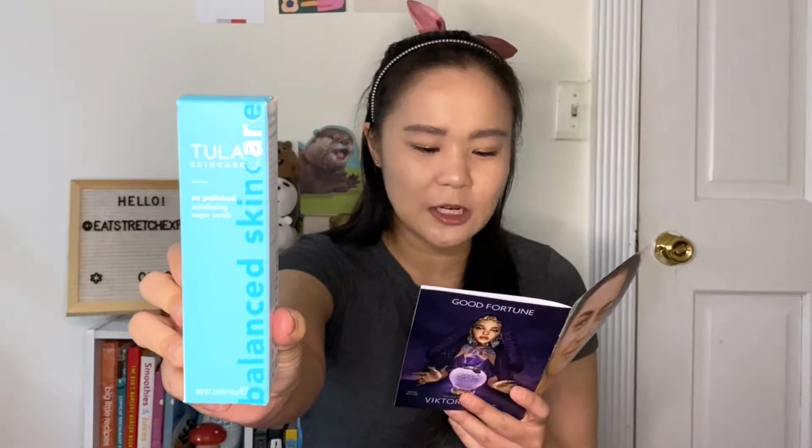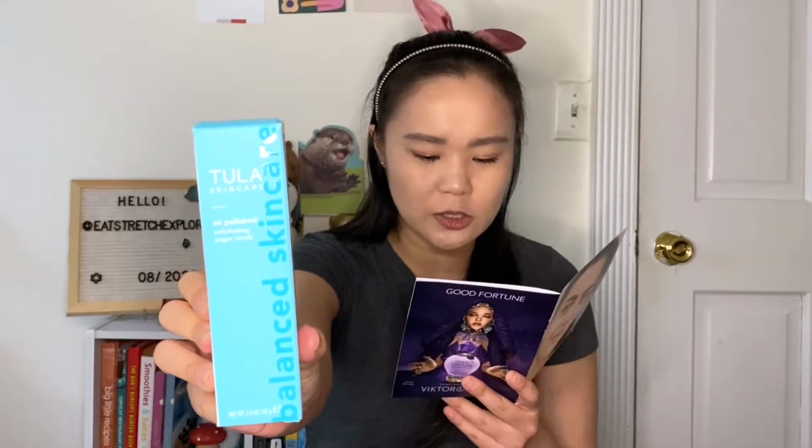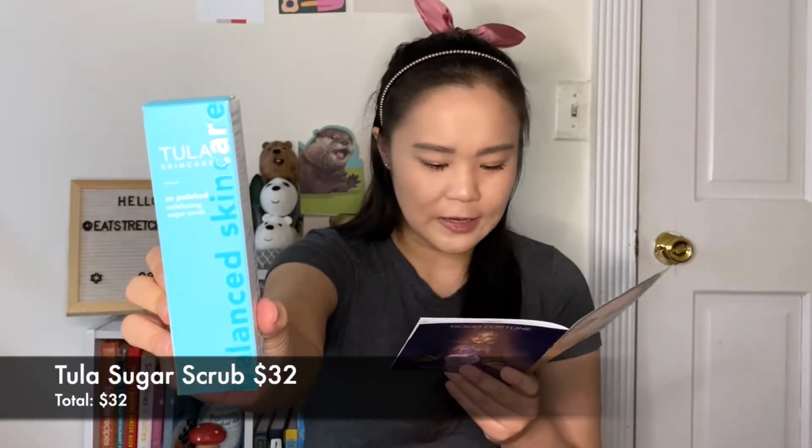Starting now. Okay. This is the Tula Skincare So Polish Exfoliating Sugar Scrub. This is a full-size item, and it's a $32 value total for the full size, and the full size is 2.9 ounces or 82 grams. This was one of the products I was kind of interested in using, but I wasn't necessarily willing to get the full entire box until there were other items that I was interested in.